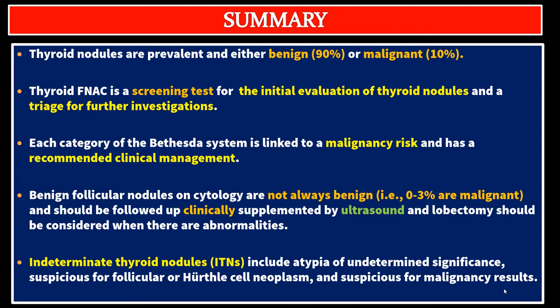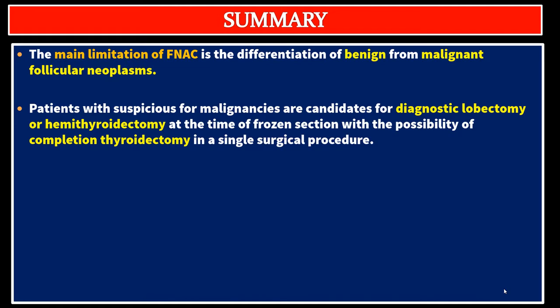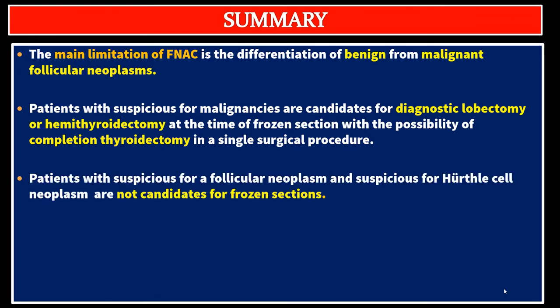Indeterminate thyroid nodules include atypia of undetermined significance, suspicious for follicular or Hürthle cell neoplasm, and suspicious for malignancy results. The main limitation of FNA-C is the differentiation of benign from malignant follicular neoplasms. Patients with suspicious for malignancies are candidates for diagnostic lobectomy or hemithyroidectomy at the time of frozen sections with the possibility of completion thyroidectomy in a single surgical procedure. Patients with suspicious for a follicular neoplasm and suspicious for Hürthle cell neoplasm are not candidates for frozen sections.